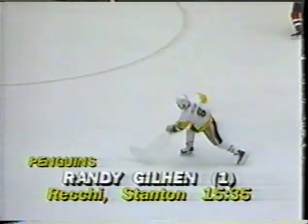And that made it 6-5. But at 15:25 on a delayed penalty call, big scramble around the Capitals goal. Recchi had shot the puck down low. It caromed off somebody, came right back out in front, and Randy Gillen was able to pick it up and backhanded by a fallen Mike Liut, and it tied the game for the Penguins.